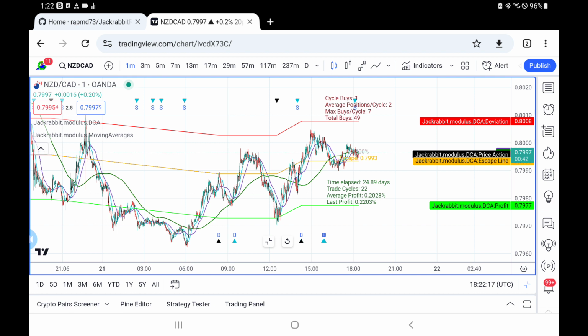Now, this chart is based upon Jackrabbit TV, but it doesn't matter really what approach you use, as long as you start with consistency, as long as you test appropriate every single circumstance, as long as you don't take shortcuts in your trading.